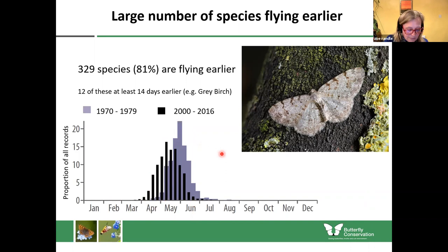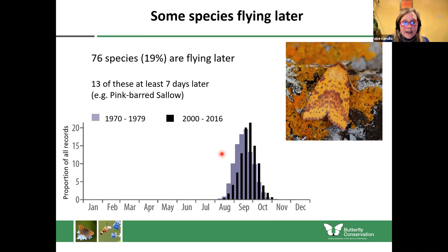And then we've got 19% of species flying later, and 13 of them are flying at least a week later. For example, the pink-barred sallow. And again, you can see here the flight chart. So the purple is the historical data, and then the black bars is the more recent time period.